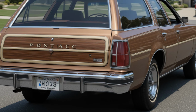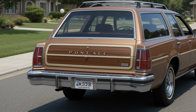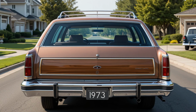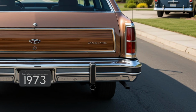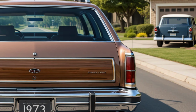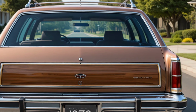Does this classic station wagon still hold its charm against modern luxury SUVs? The Pontiac Grand Safari's combination of size, power, and innovation ensures that it remains an unforgettable icon of American automotive excellence. Its legacy is a testament to an era when automakers prioritized comfort, space, and performance above all else. Are you ready to rediscover the golden age of luxury travel?